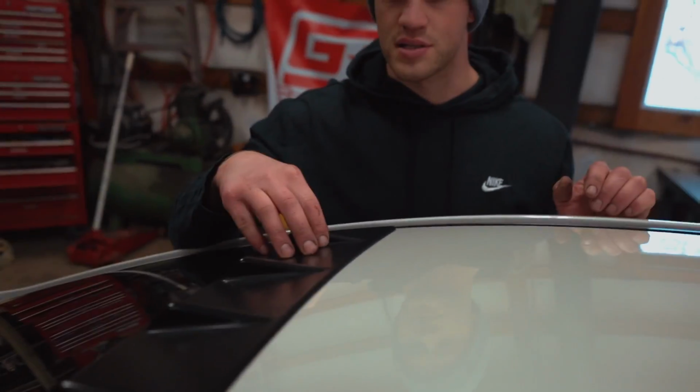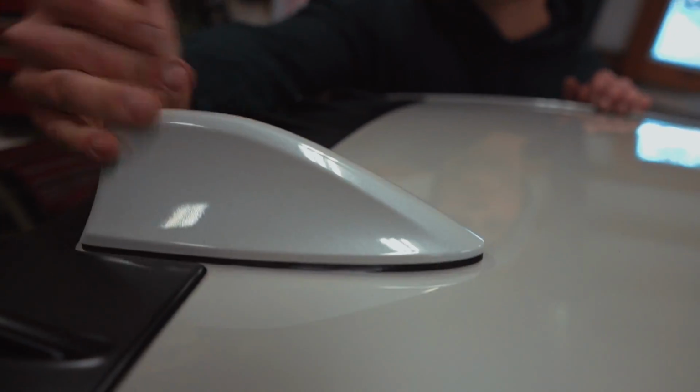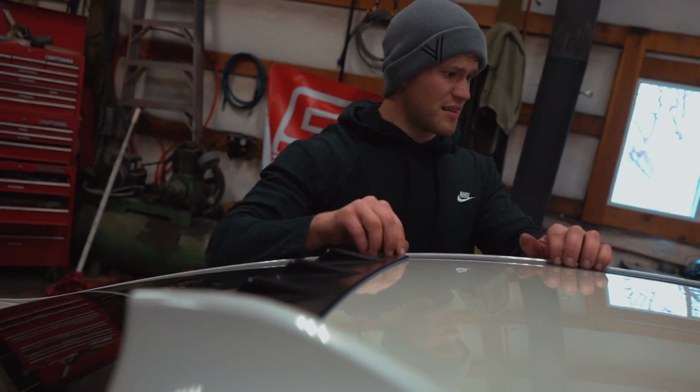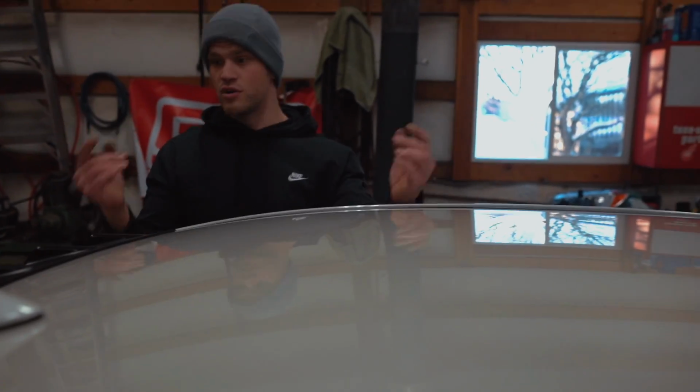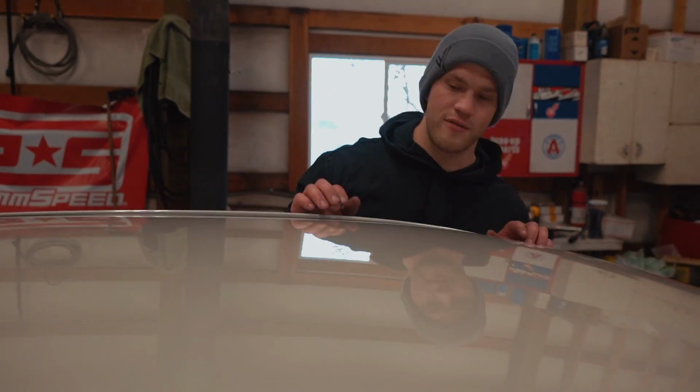What about these things? So this is double sided taped on. I don't think this is stock on the car. This is the shark fin antenna. It looks like a little shark, can't you tell? I'm guessing this is bolted on from underneath, which means we're gonna have to drop the headliner down a little bit. But this is the main thing I'm worried about. Other than that, it's a really flat roof. There's no, what would you call it, like valleys and stuff. Like, divots. Yeah, divots. My FRS roof has that, and then my Evo roof has that as well.